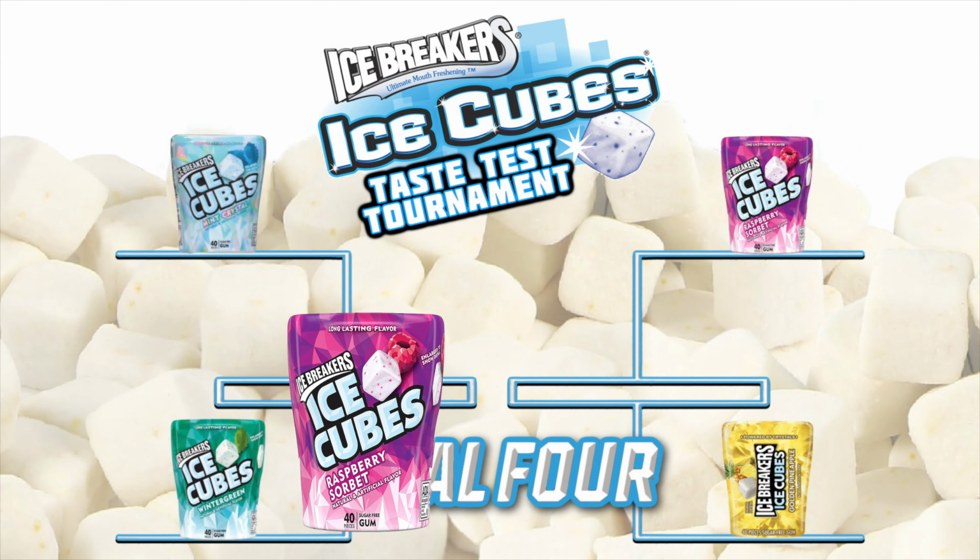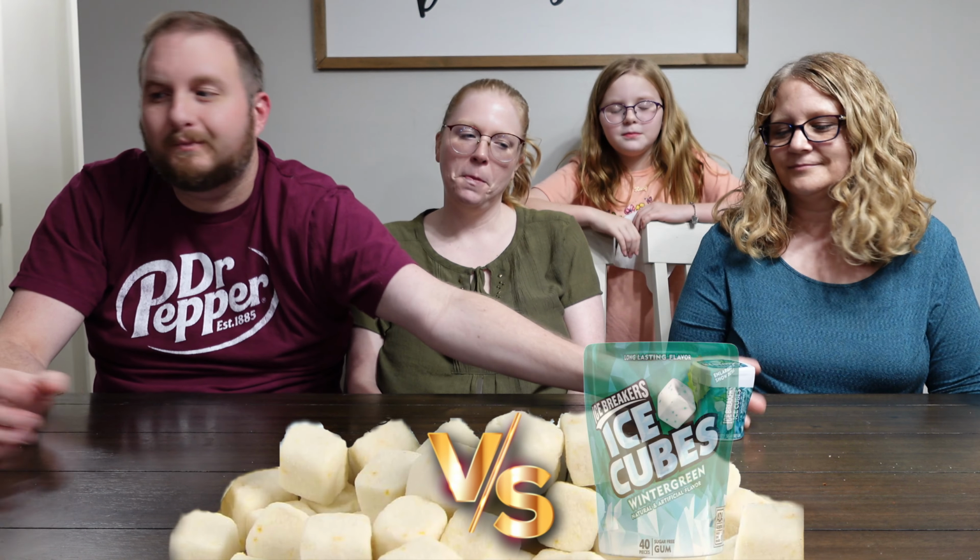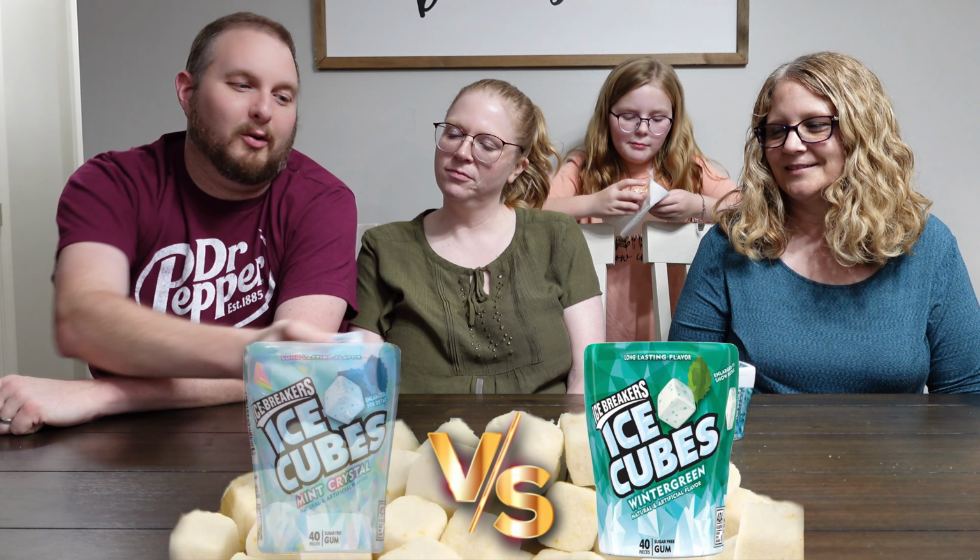This one's a revelation. I like how it's different. I love it. But I like the pineapple too. But hey guys, that golden pineapple is a limited edition flavor that's only out right now. So if you want to try it, go look for it as soon as you can and bring it home. But congratulations to Raspberry Sorbet. You're advancing into the championship final round of this competition. Now guys, who's its opponent going to be? Will it be Wintergreen or will it be the Mint Crystal?